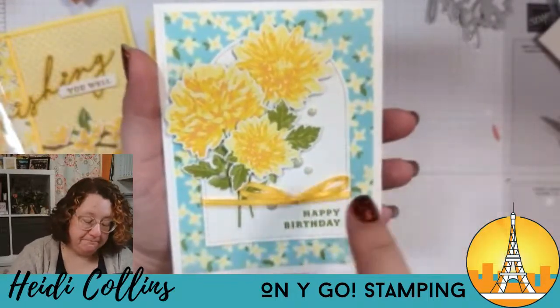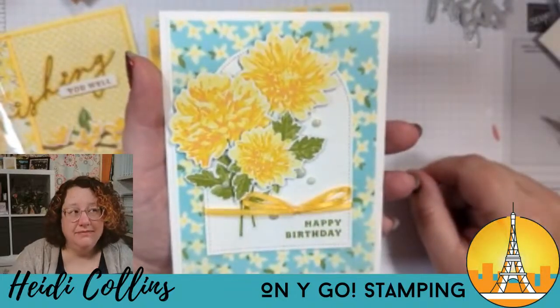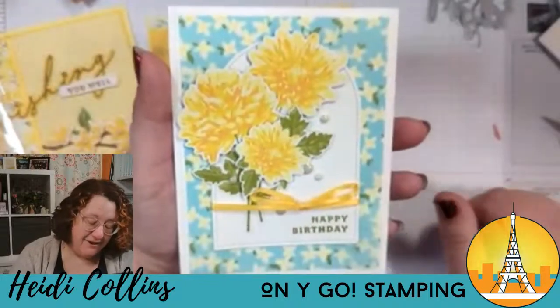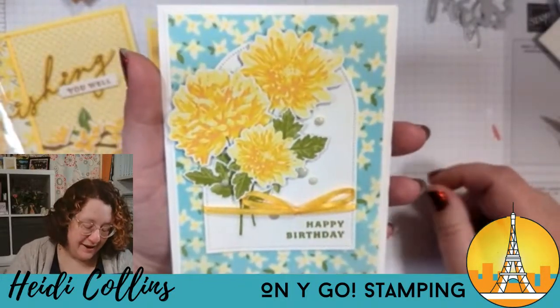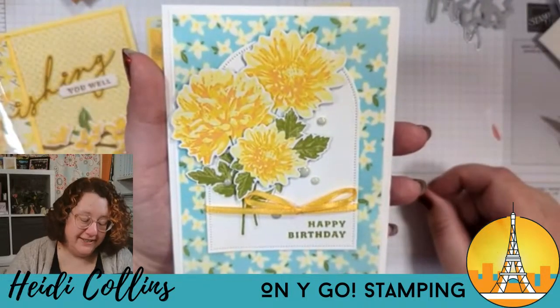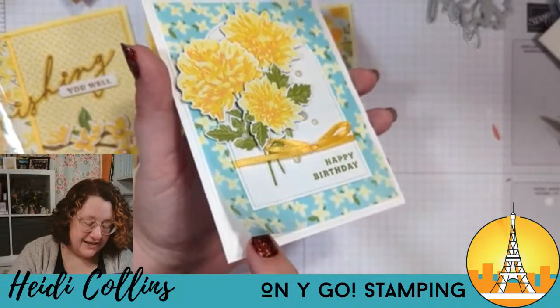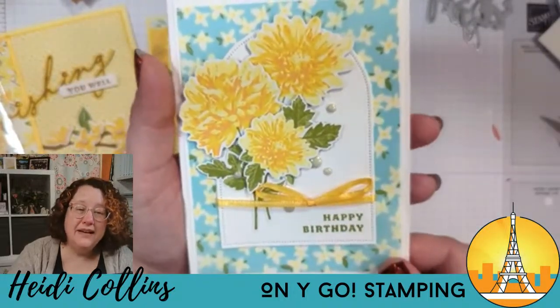I agree. All right, so for this one, I fussy cut these out of the pattern paper, but isn't that pretty? Normally, that's a little bit detailed for me for fussy cutting, but it was not bad. And then this is that vellum. So you can see the edges. I only put adhesive under the center, so those edges are kind of popping up and looking really pretty.